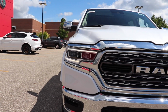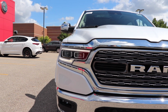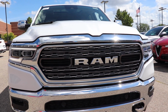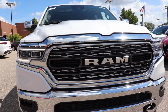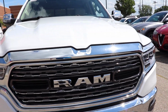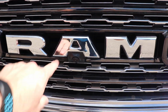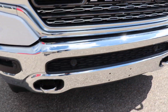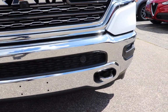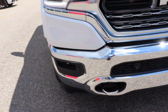Really nice high intensity LED lights with your LED daytime running lights currently on. This particular trim shares the premium LED headlights with the Laramie Longhorn. This vehicle does have a 360-degree camera system with the front-facing camera right here. Your front parking sensors are integrated into the bottom portion of the bumper. Really nice chrome recovery hooks.